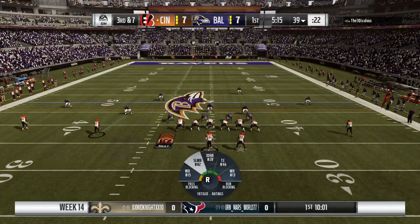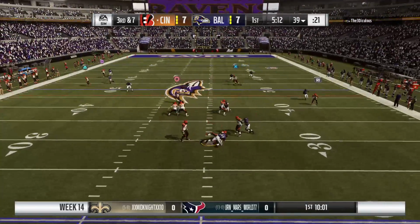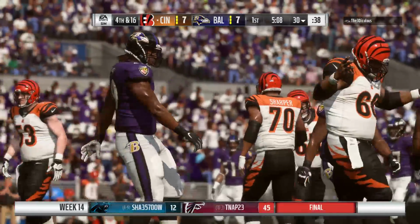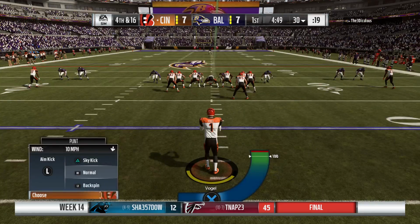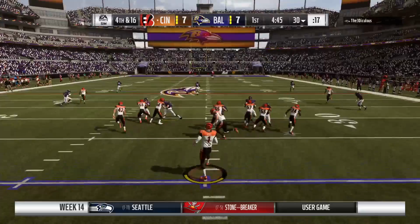They head to the line facing a 3rd and 7 following the incompletion on second down. And the Raven pressure too much. Down he goes. Willie Henry in there to get him for a loss of 9, and that'll lead to 4th down. On 4th down, here's Justin Vogel on to punt it away.